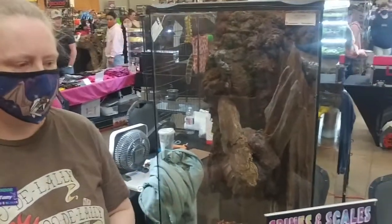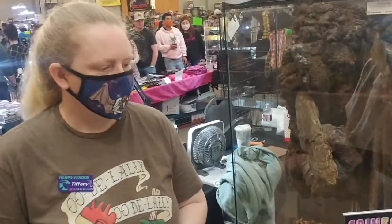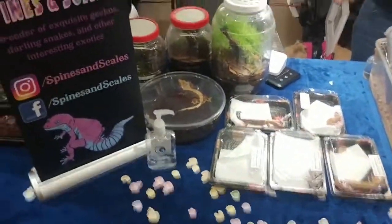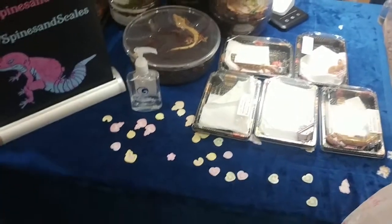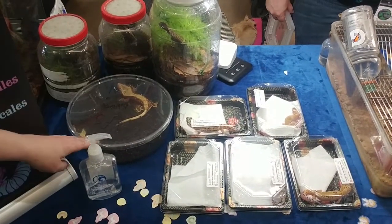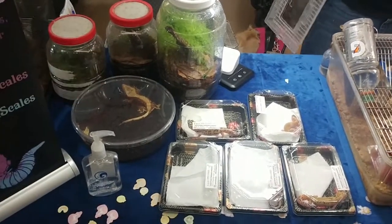Well, let's talk about what else we have on your table. Because last time I saw you, it was just geckos. Yeah, that's because all my spiny mice were in the middle of being pregnant. So there weren't any babies. I haven't brought any of my crested geckos because I wanted them to be at a good age and size where they were hardy.